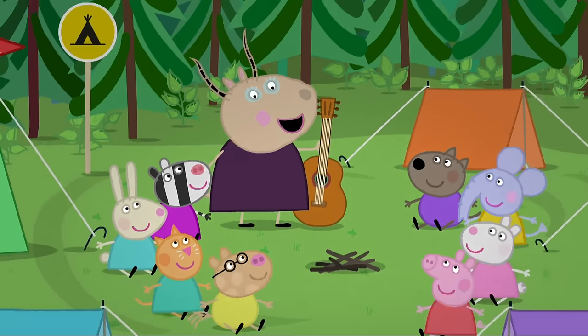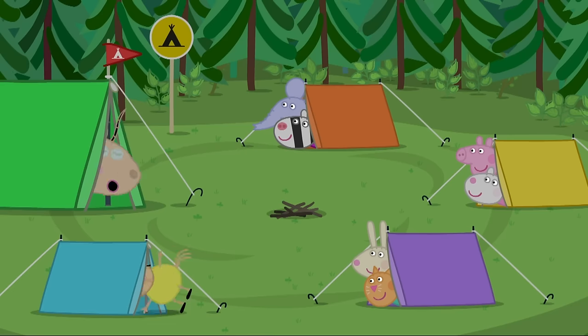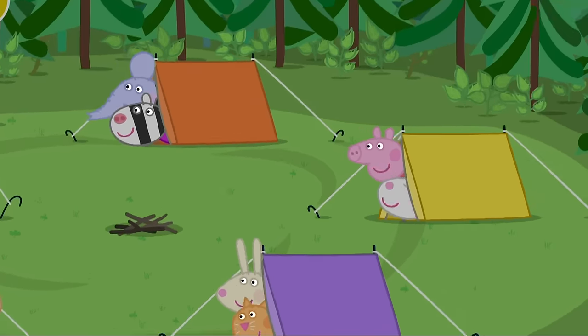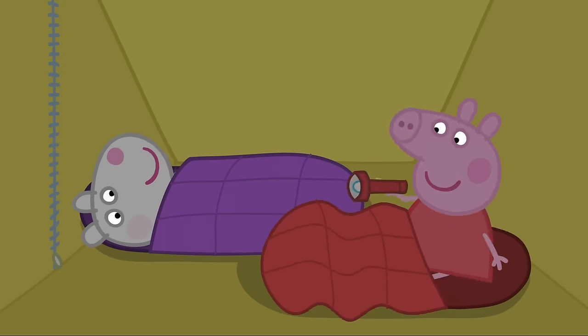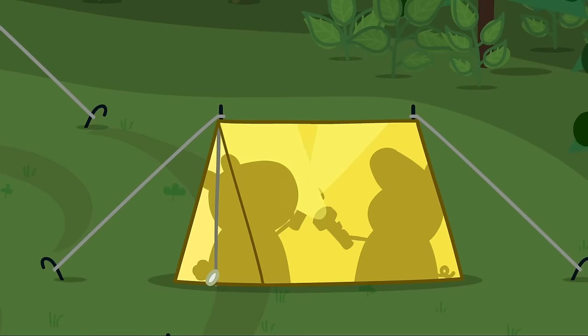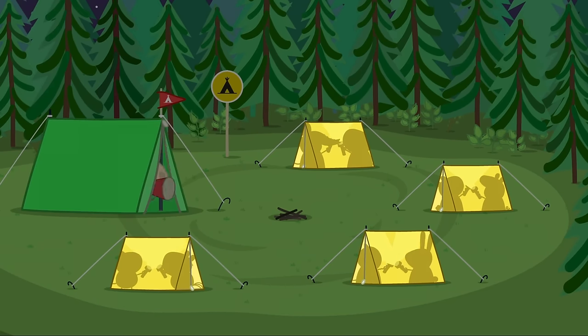Now, children, time for bed. Good night, children. Good night, Madame Gazelle. Peppa and Susie are in their sleeping bags. I've got a torch. Me too. Attention, children. No more giggling, please.